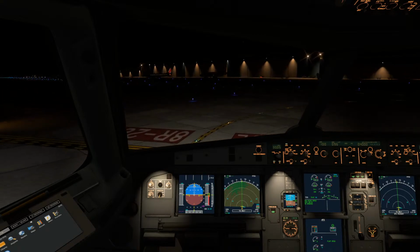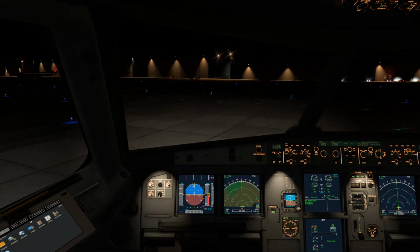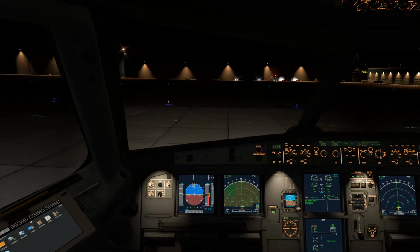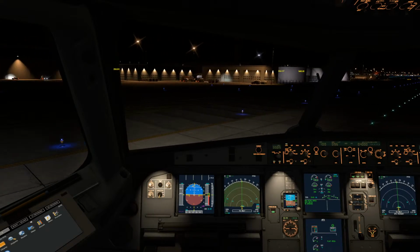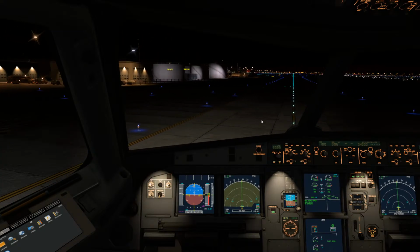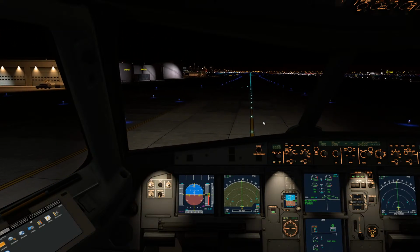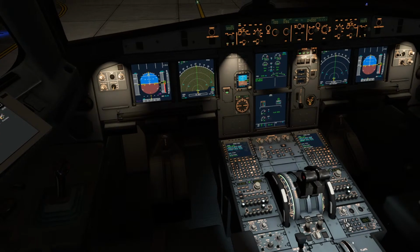My iPad stopped mirroring. Why did my iPad stop mirroring? Sorry about that, guys. Just stopped. Oh well. We'll get to the replay and we'll check out that landing because I think it was decent. It was decent. It wasn't the best in the world, but it was decent.